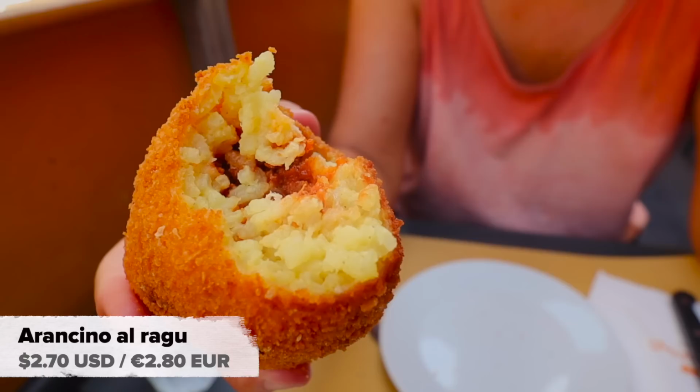Man, these things are so good. They are the perfect lunch meal for us. Now in this one, there is some beef. You can see kind of like a tomato style sauce. It's basically a ball of rice that's deep fried.